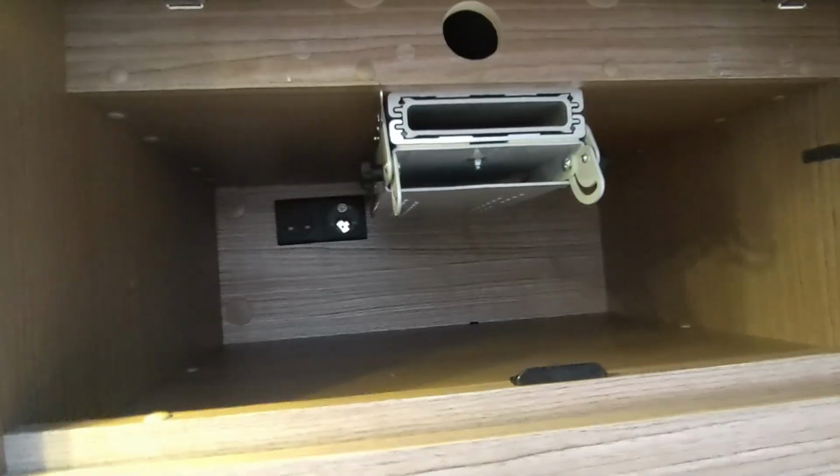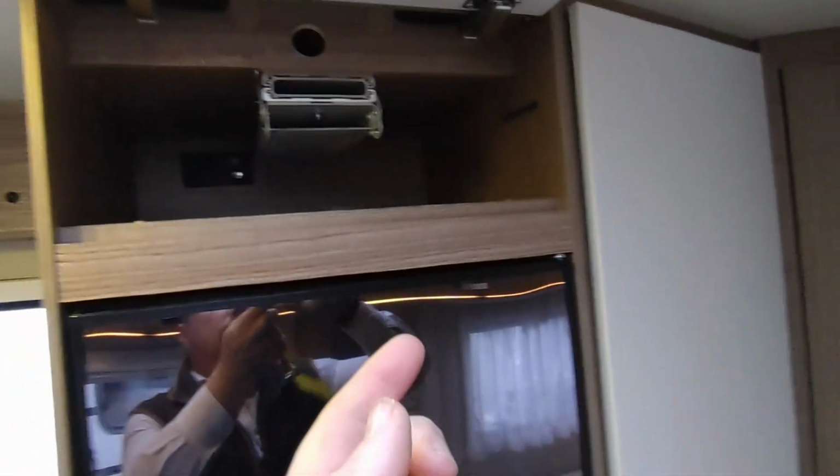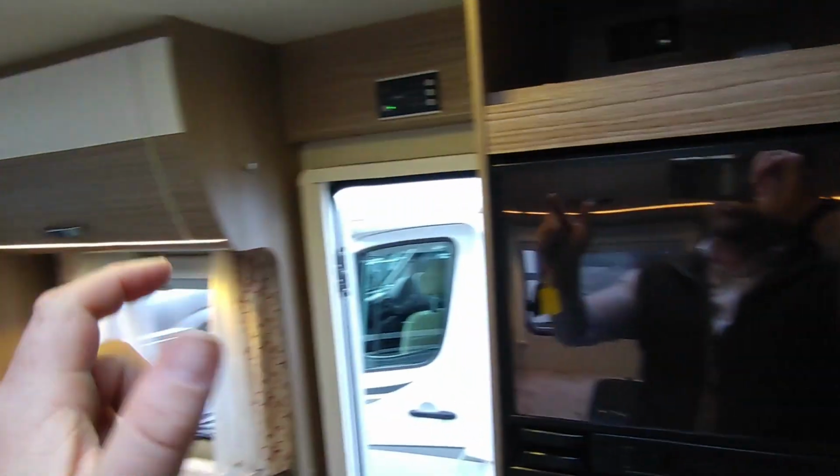Big freezer above there. Up on the roof there's a solar panel and a TV aerial. The TV aerial attaches to that bracket. That will come out and flip down, and you can watch it from the bed or from the lounge.